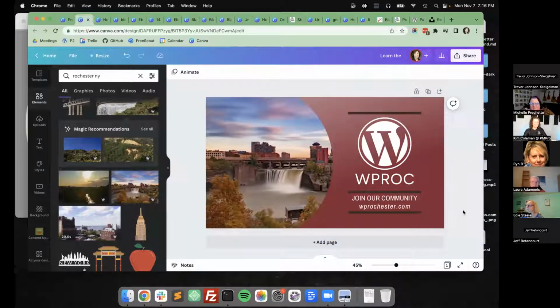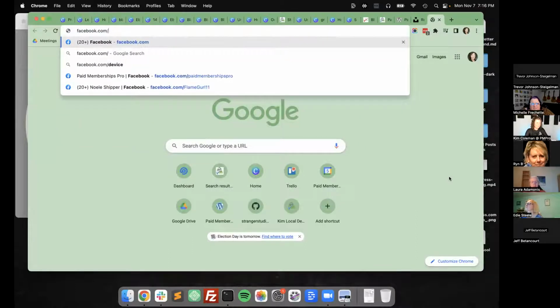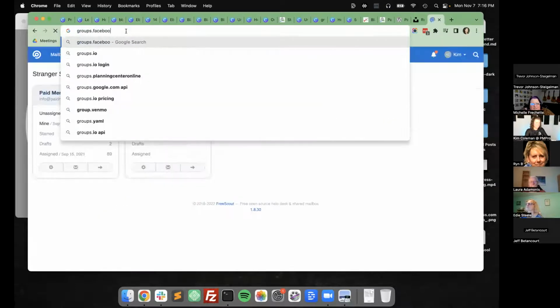I guess with Facebook groups, knowing that there's the icon avatar, it kind of overlays. So this design for a Facebook cover photo is pretty smart. I don't know, has it become two columns now or does it overlay? Lord help us if we go to Facebook. Type groups. I was going to say if you went Facebook groups and then WPROC.